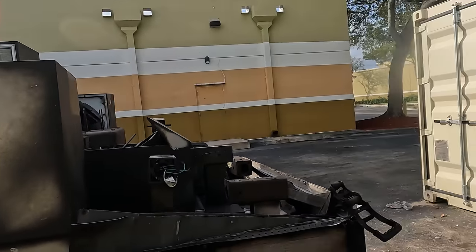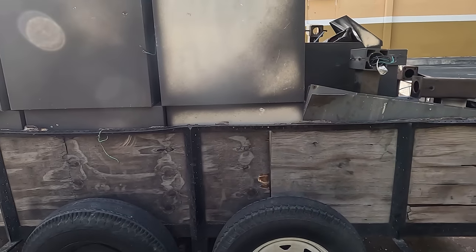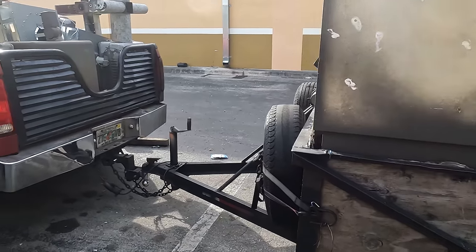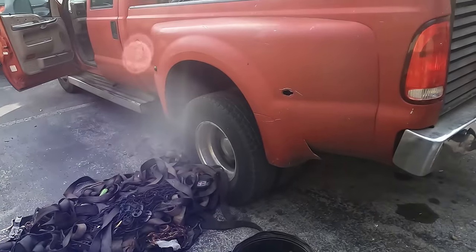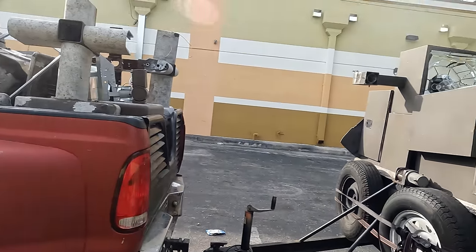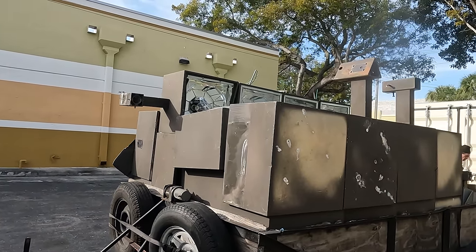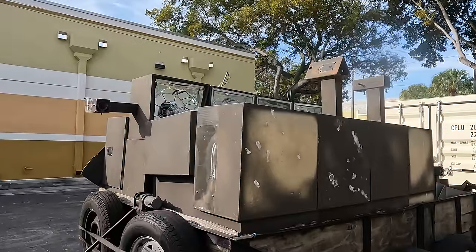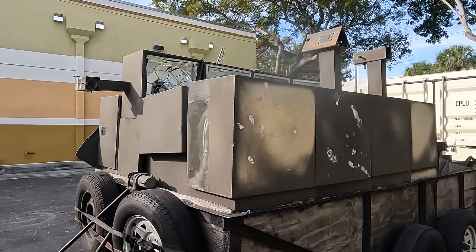I'm going to pull up so we can clean up all the glass that's under the trailer, put some straps on this, probably throw a net over the back of the truck, and we're going to get back to the shop. We ain't going to work on this tonight, but tomorrow we're going to have a HID light party. Ha ha ha ha.